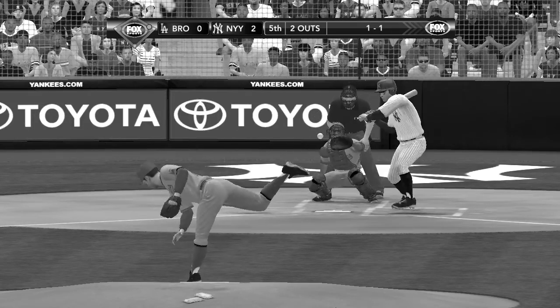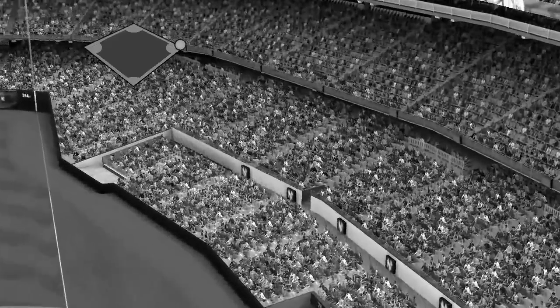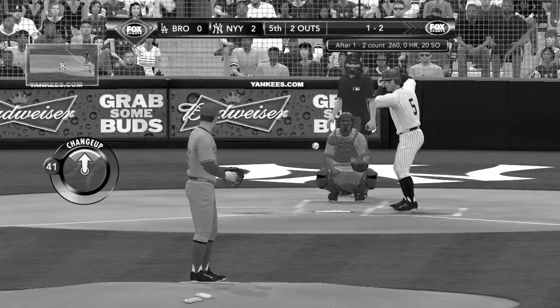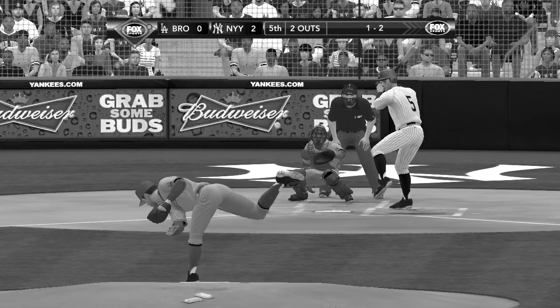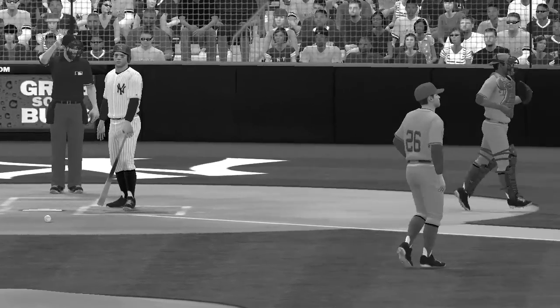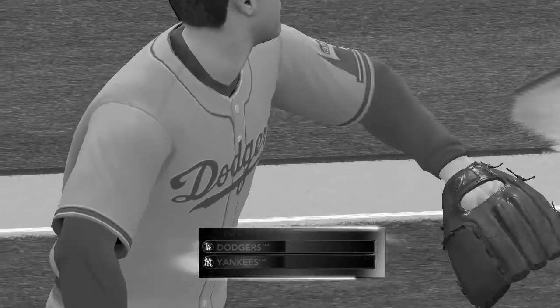Here's the delivery. And it's fouled off. The 1-2 on its way. Change up, he takes that one. Strike 3 called, side retired. No runs on a hit, and they'll strand him.